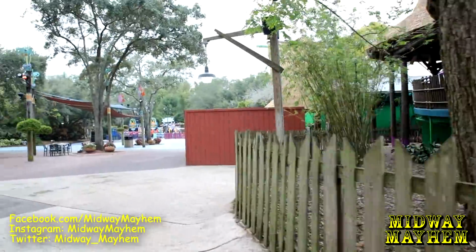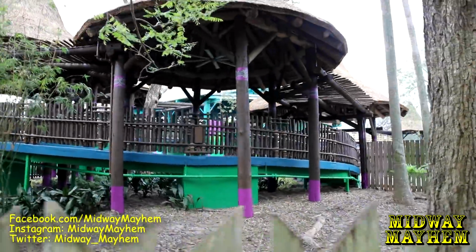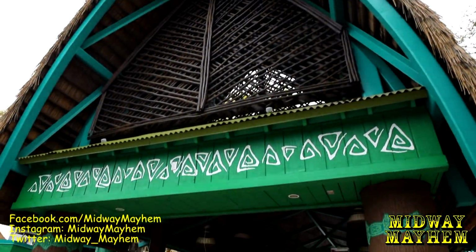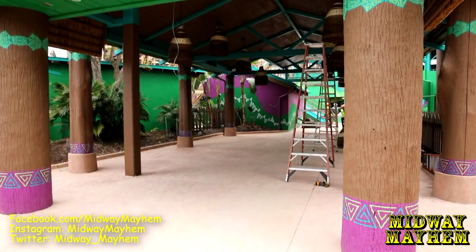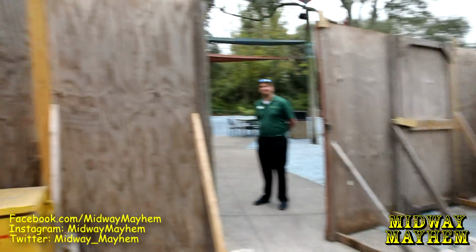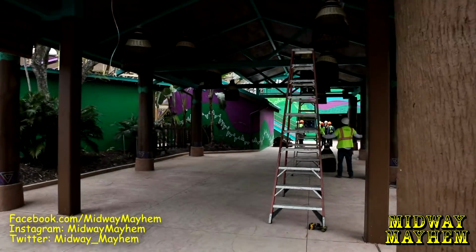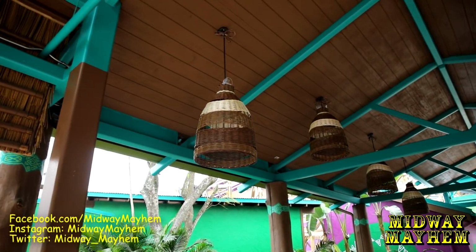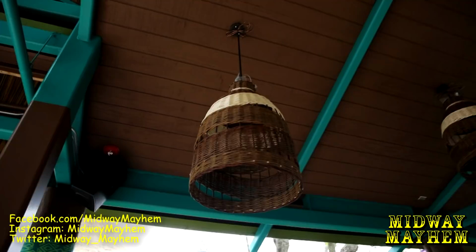So a lot of the fence line has been taken down since our last update. As you can see, it's been pushed back pretty much to the main entrance, but the queue is looking really nice. And here we are, beyond the construction walls, getting a look at the front entry area. We have some nice different basket weaves up here for the lights. Those are new.